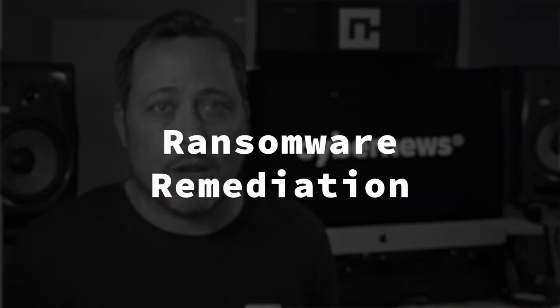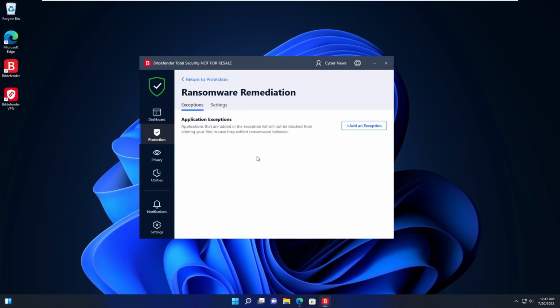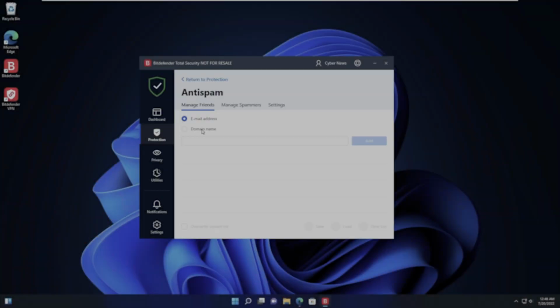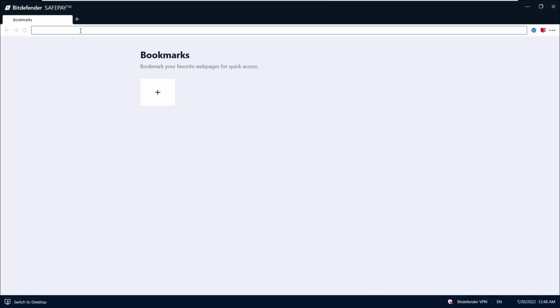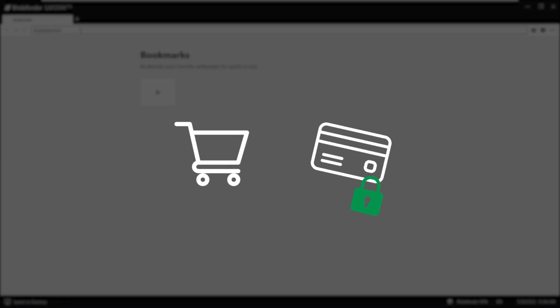There are also some great features like ransomware remediation, which protects your data from any viruses while backing up your important files, in case a cybercriminal attempts to encrypt them. Then there's also anti-spam to keep those annoying phishing emails out of your devices, and there's even SafePay. Now, SafePay allows you to make payments in a secure encrypted window, so no matter what you want to buy online, well, your bank details are always going to be safe and secure.